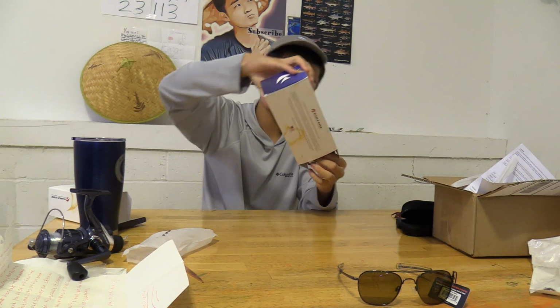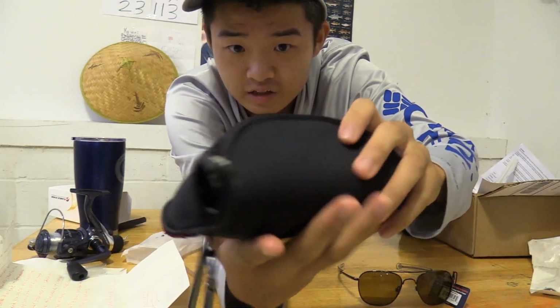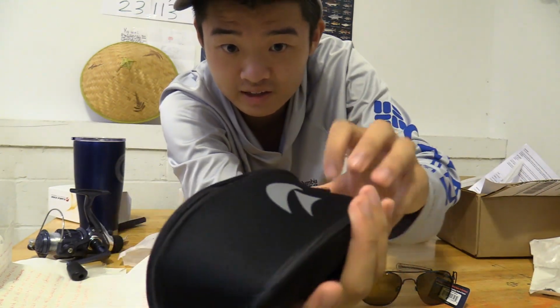This is a much bigger box, so let's pop this open. Whoa! Now this is something special. Comes with a little keychain lock and then a totally different case. Check out this case compared to this case. This case is a hard shell zipper case, while this is like just different.